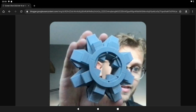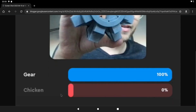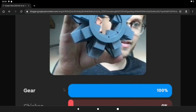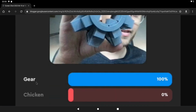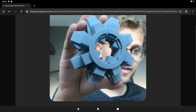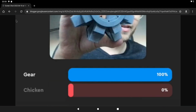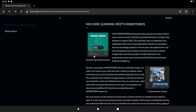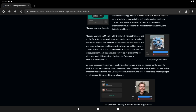There will be classes of things which the software can be trained to recognize, and then it will check if the thing that it sees in front of a camera, for example, is the thing that it's trained to recognize. So for example, it can recognize a gear versus a chicken, and it can see that this is not a chicken but a gear. So you have like 5 or 6 different classes. There's an upper limit, which was covered in this blog post. I will link the post in the video description, and then you can differentiate between them and check the probability that something is one thing or another thing.